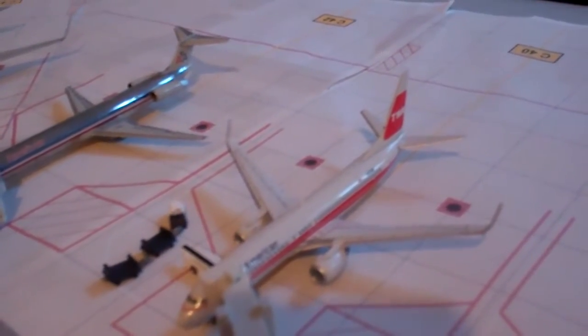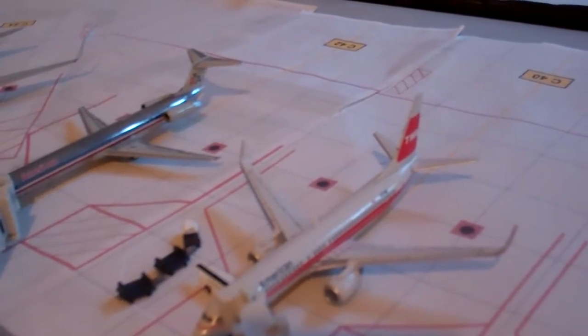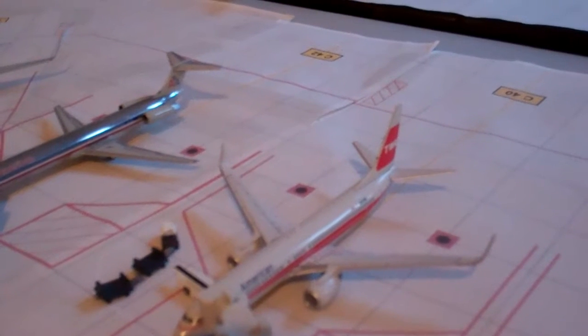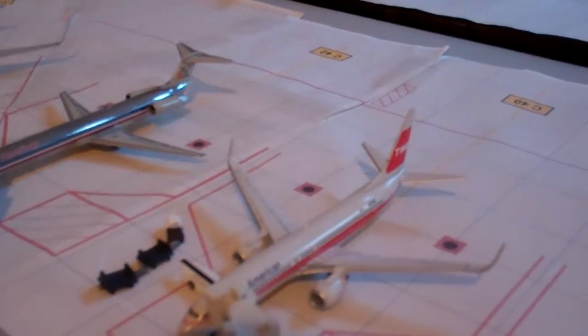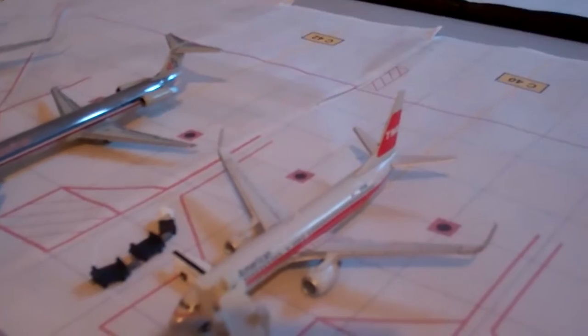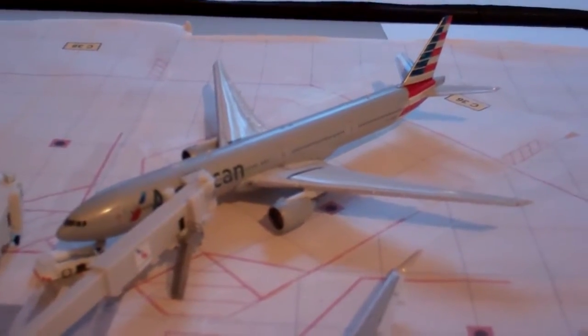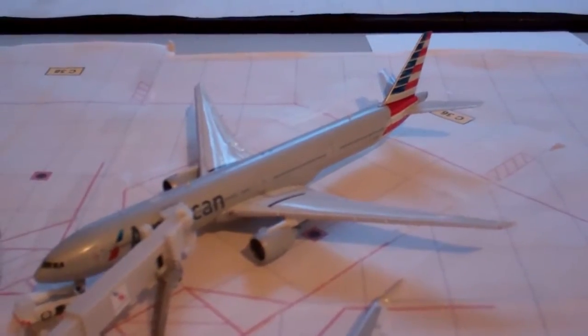Here we have our American 737-800 TWA Retro. This is my first ever American Special livery. It's a new model. Servicing and bags are getting put on for a flight to Portland. Empty American gate where the 757 was. And then here, final boarding calls are American 777-300, final call for Beijing.